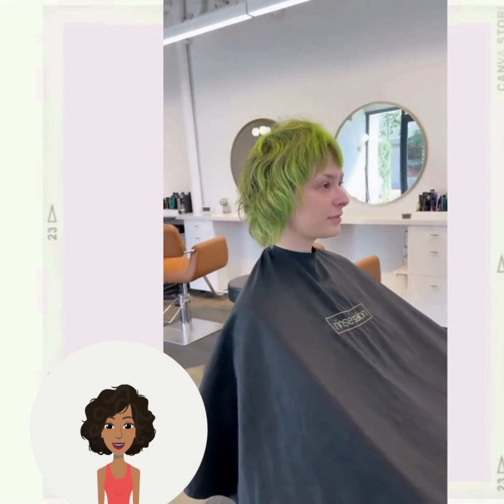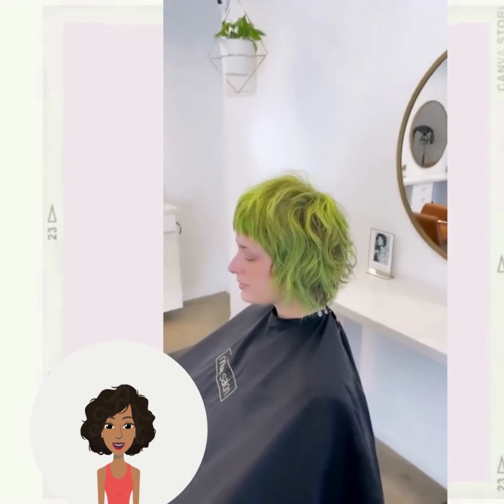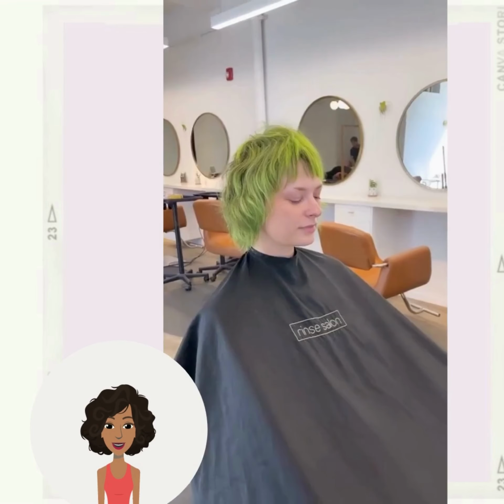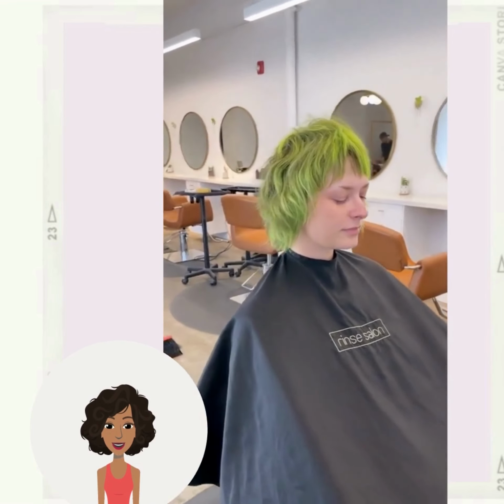Then we have very pretty shaggy haircuts. This is more of like that shaggy bob style that we've been seeing going around.